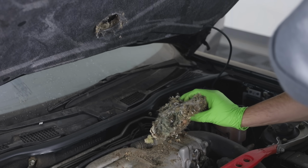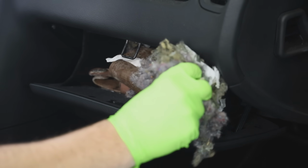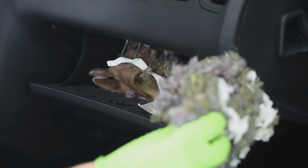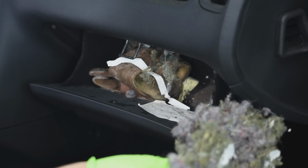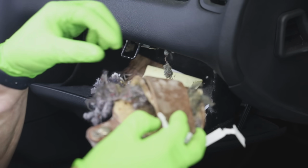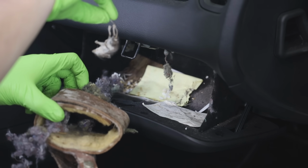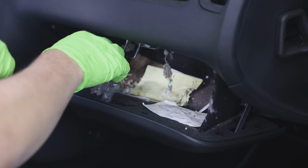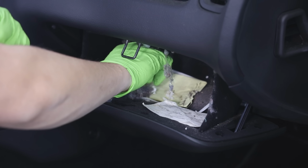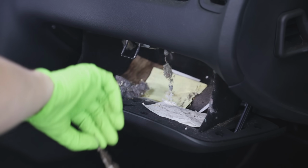Now, we started by cleaning these ones out of the engine, and then we moved on to the interior where we found some in the glove box, but we were able to find out that they were isolated to that area. So luckily they didn't go anywhere else in the car. And as we went through the car, we were able to verify that as we started taking things apart, because we weren't able to find any mice nest toward the back of the car. It's mostly in the glove box, and then there was a small one underneath the center console, which you guys will also see. But other than that, this car was in such great condition.